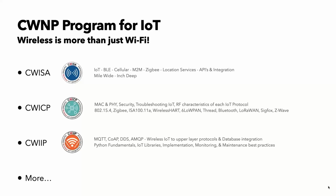Stepping up a level, they have the CWICP. And this one is more about the PHY. You can think of it kind of like, let's call it the CWAP, but for the IoT. How do the different protocols work? Down to the protocol level. And there's one main protocol, 802.15.4, and then a whole lot of others that branched off, and we're going to look at a little detail in a minute. Lots of those. This course, I just took it a couple weeks ago, and it's very in-depth about how those protocols actually work.